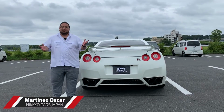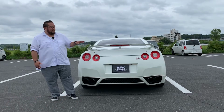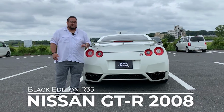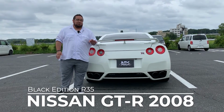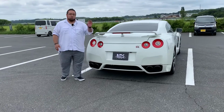Hey guys, it's Oscar again here over at Nikkyo Cars in Japan, and we got something really nice for you today. We have a 2008 Nissan GTR Black Edition. This car was considered the cheapest supercar when it first came out. You know, this is an iconic car, beautiful car. We'll show you around today.